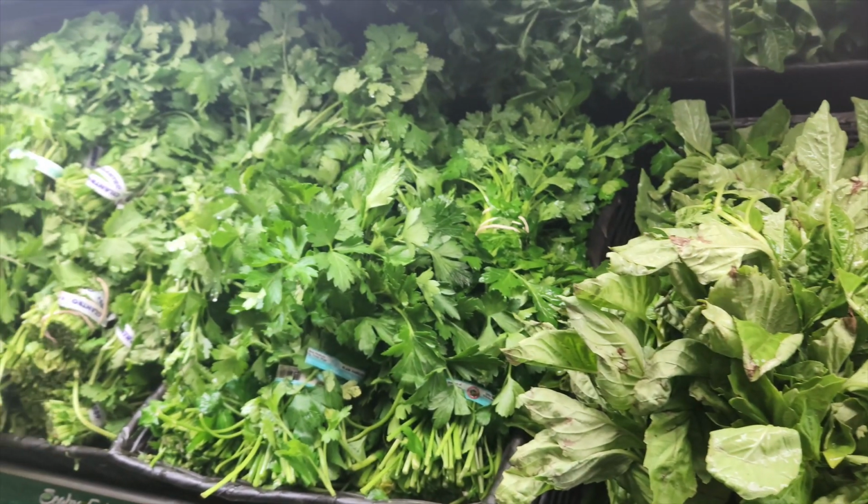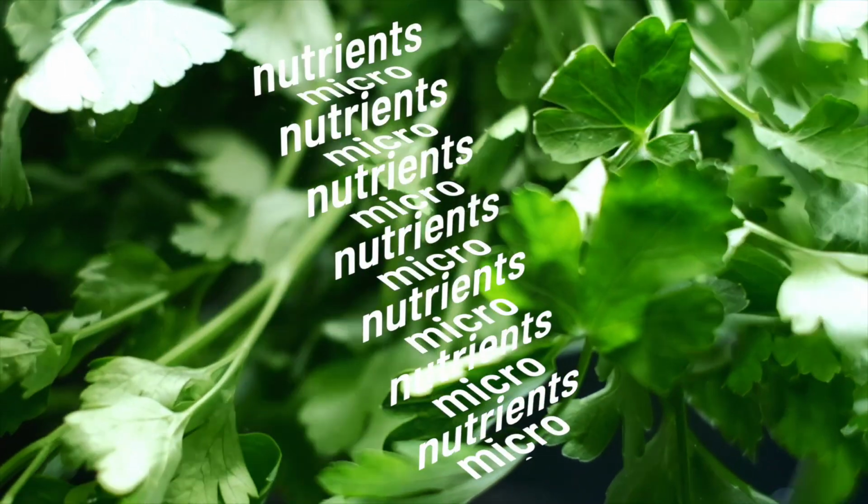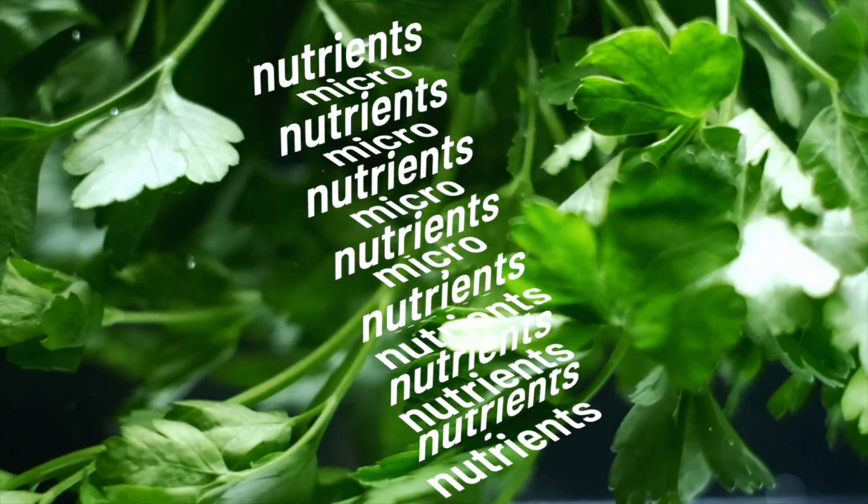Fresh herbs have amazing health benefits. They tend to add not only flavor and color, but micronutrients to our meals. It is really important to provide our bodies with as much micronutrients as possible. So why not make use of all these fresh herbs at the grocery store without actually needing to be a professional chef and add them on to our meals?